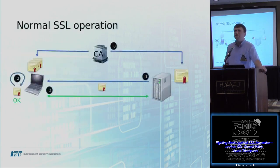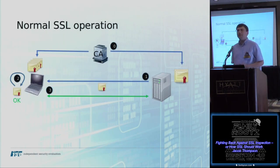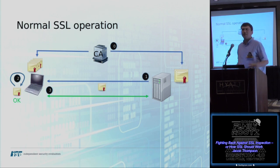So this is how SSL works normally. Your client connects to the server, which presents a certificate. That certificate has been signed by a trusted certificate authority, and the only definition of a trusted certificate authority is one that is in your browser's list of those authorities. So in other words, it's up to the makers of your browser or operating system to determine whether or not a certificate authority is trustworthy.